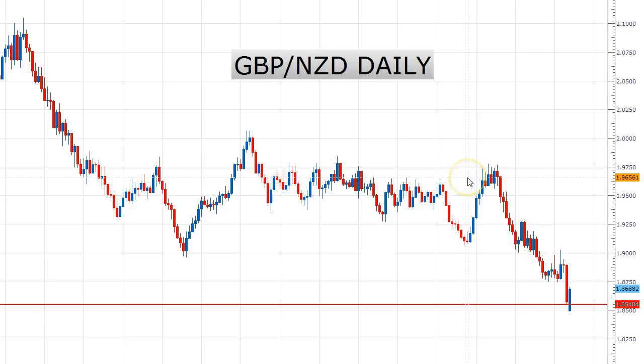Okay, and I'll finish up with this pound New Zealand, kind of an interesting pair. We can see that what we did was we actually gapped down and opened right around 184.48, which is actually a record low for the pound New Zealand. Lowest price it's ever been is where we opened today. Now we did bounce right back, kind of centered here on this daily bar.